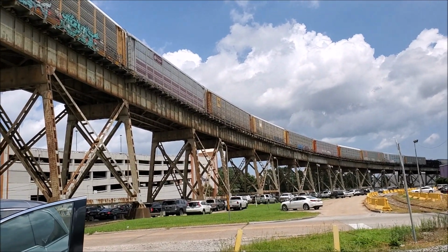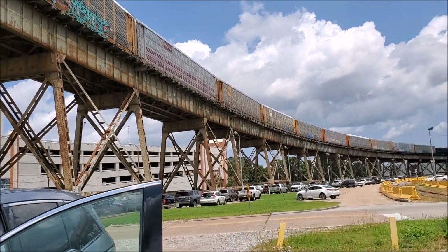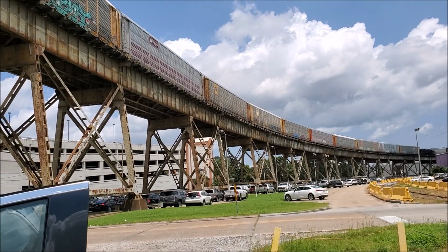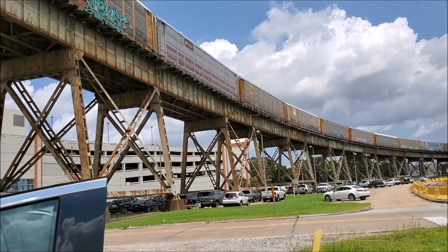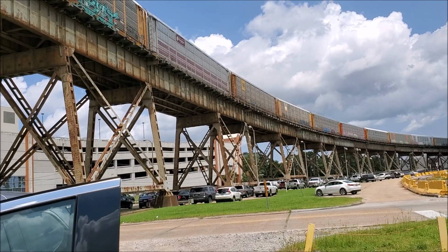And this bridge is the last crossing for a railroad east-west anywhere. The next place the railroad crosses the river is in Baton Rouge. So there it is.